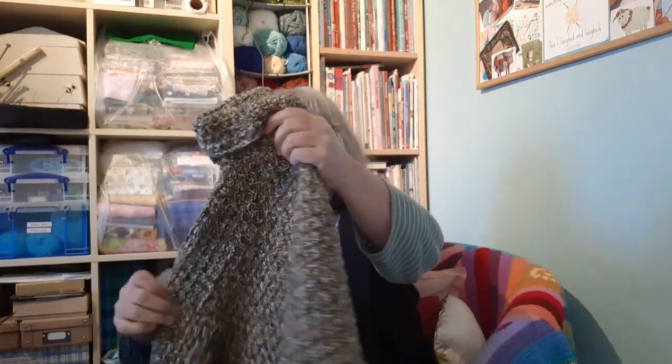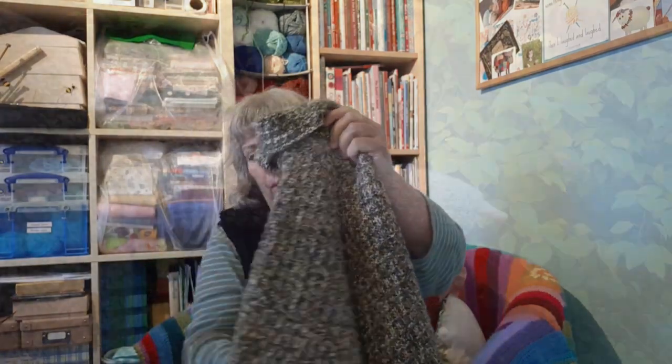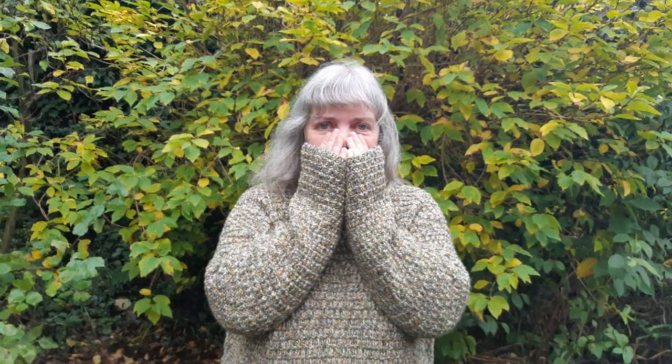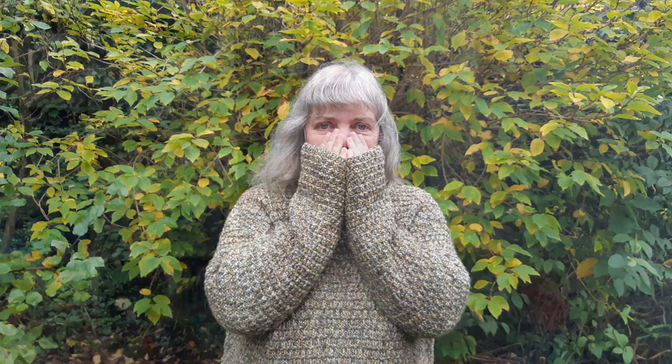I think when it's cold weather and you're wearing a jumper that sort of comes over and almost covers your fingers, oh, it's going to be nice and cozy, isn't it? So, yeah, and that is just going to be such a warm, cozy jumper. I've already been wearing it, actually, but so cozy. Yeah, I'm really, really proud of myself for keeping on with it.